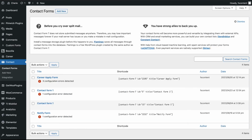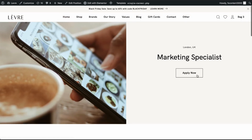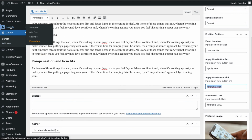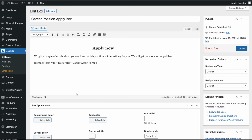Let's go back to our career page for a second. So right here you can see the call to action, apply now. On click, it opens a pop-up. This pop-up is created using a plugin called Boxzilla, and here you can see it's a short code. So to edit the pop-up, you need to go to the plugin details. Right here you will see Boxzilla, so open it in a new page, and you'll see that there are 4 pop-ups created, and career position apply box is the one we are interested in.